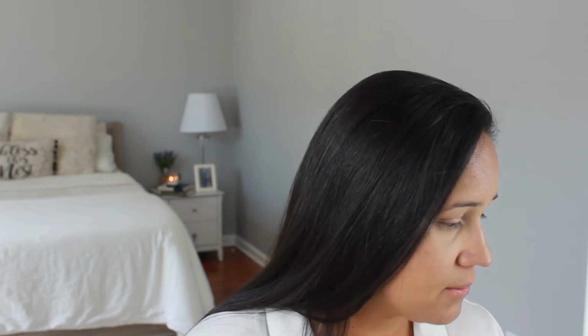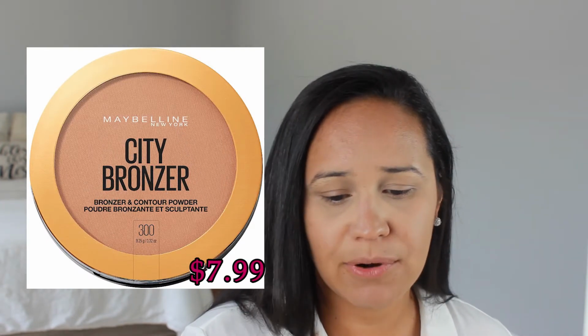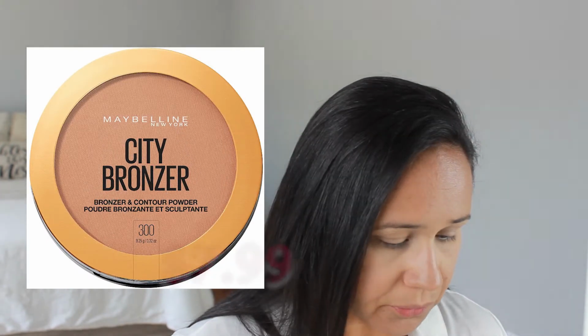And then the next thing that I do after that is I go with my bronzer. I use 2 of them because I really enjoy their color, and especially in the summertime. In the wintertime, I like using more of this one, which is the Maybelline City Bronzer. It's a bronzer and contour powder. And then for a more shimmery look in the summer, which looks beautiful and glowing, I use the e.l.f.